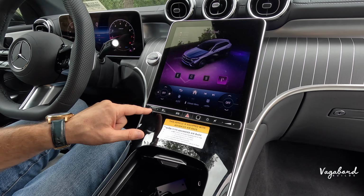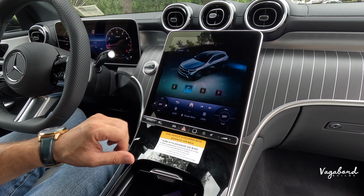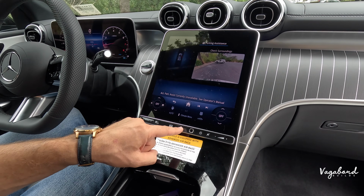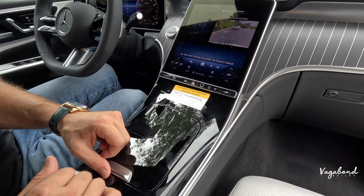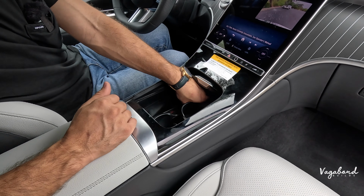Dynamics, you get 4 different drive modes as well as in the GLA, so that's pretty much the same. A backup camera, same. Then we come over to the touch-sensitive hazards, turn the system on and off, as well as your media controls. Under this cover here for the center console, USB-C plug-in, wireless charging pad is tucked away here with ambient lighting.